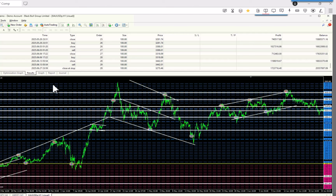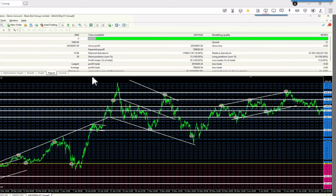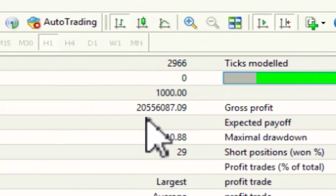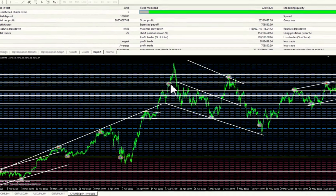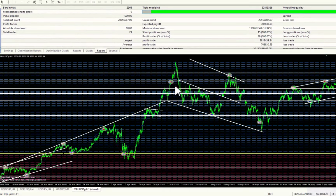And let's have a look at the actual report. And there's the report. There's the gains made on the $1,000 account. Only 29 trades, 100% success rate, and that was pretty good. As I say, we're still working on it. You can see some of them, like that one was a dangerous one. That one was also quite dangerous. So it isn't perfect yet.